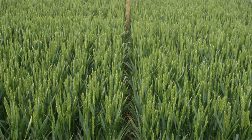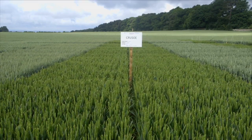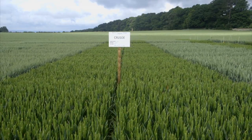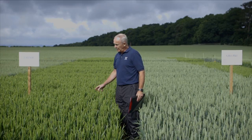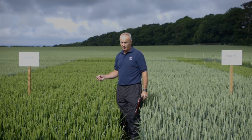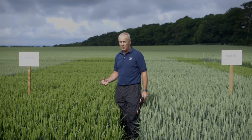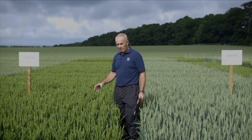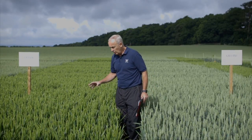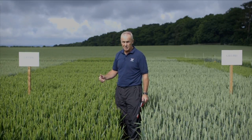Moving on to Crusoe, a very important wheat, occupies something like 7 or 8% of the UK wheat area at the moment, and very well liked by end users, well liked on farm. Its quality is similar to other Group 1s, but it has an inherent advantage in that its protein content is considerably higher than all the other Group 1s that we might look for. So anybody who's growing a few varieties of Group 1 would be very sensible to have Crusoe in the selection to help try and meet that 13% spec.